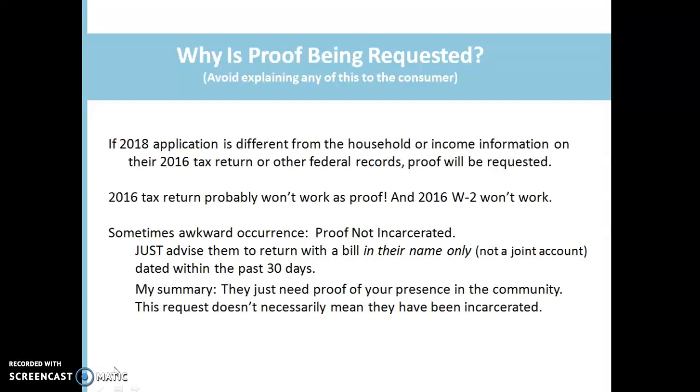I will let you know that in the past I had a consumer who got very angry with me and said, oh, I've never been incarcerated. How dare they make this request? And then his wife stepped out to the car to get the bill and he confessed, yes, I have been incarcerated and I just don't want my wife to know. So be aware, tread lightly with this circumstance, and I advise summarizing it as proof that you've been out in the community.